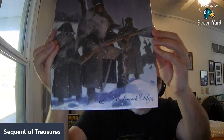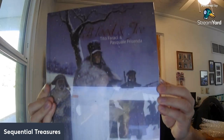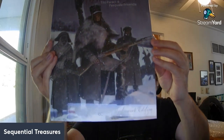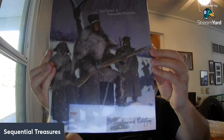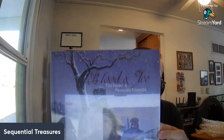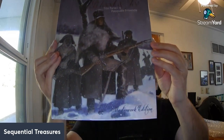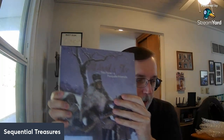And so Blood and Ice, I just picked this one up again just based on Chuck Dixon's recommendation of the company, saying they put out really great work. So I thought I'd give them a try here, try something here. And as you guys know, I'm a little bit of a history buff. I like to look at stuff from the past. So this one seemed to fit my bill right there. And definitely hardcover material. So there you go. So there it is, folks.